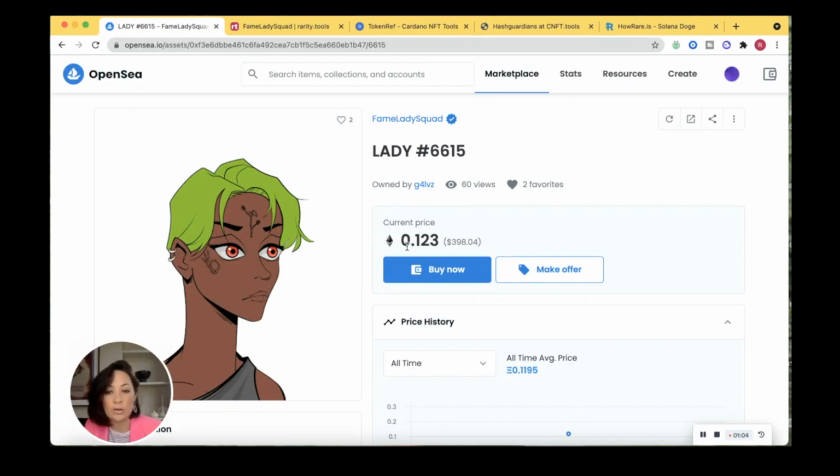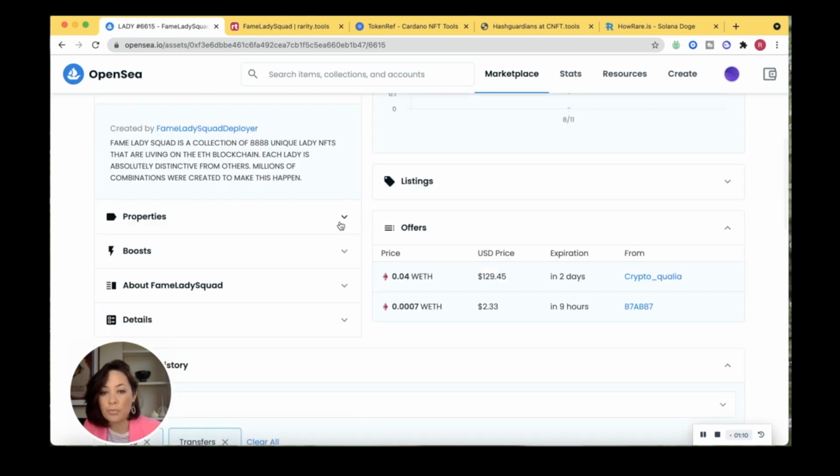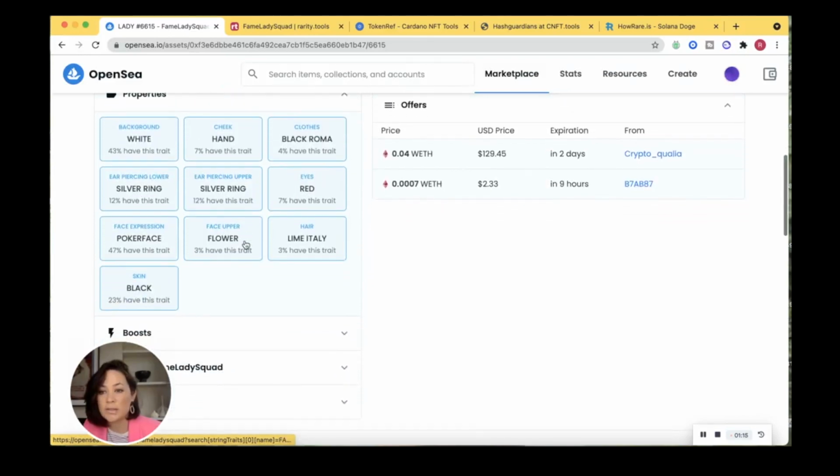This is currently sitting at 0.123 or 398 bucks. And if you go down into properties as your first section here, you can see what makes this particular NFT rare, and worth the price. So what you want to do is check if the price that you're paying, or the price that you're going to eventually sell this for, is going to be worth it because you've got rare elements to it.